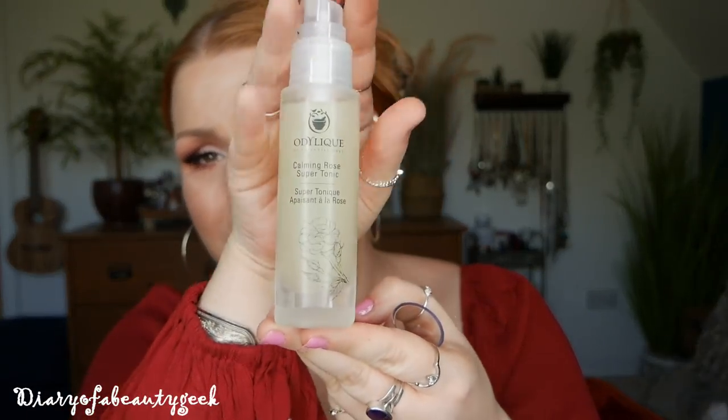Now, I am not a rose smelling lover. I just don't like it. Pure gardeny rose, you know, your old English rose. I don't like it, so I hope that it's not strong. But the bottle is gorgeous. It's really, really lovely.